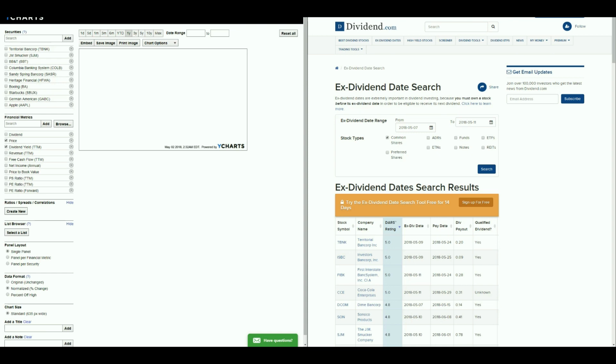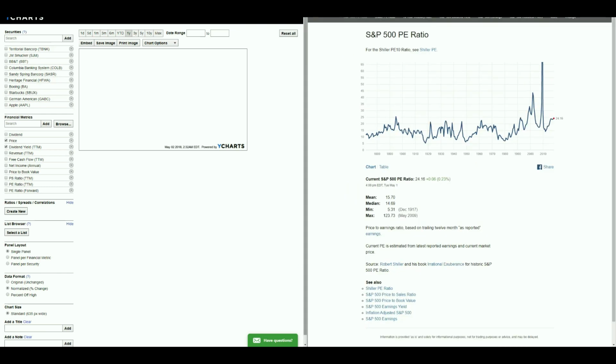I punched them over into YCharts. I remove stocks that have a price to earnings ratio above 25, because 24.16 is right now what the current S&P 500 ratio is, but it does change and fluctuate. So I'm going to go ahead and say 25 and below is what I keep, and I remove all the other stocks.